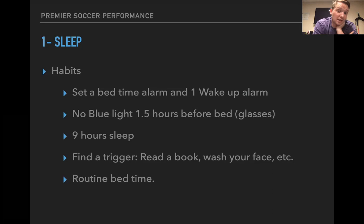Another big mistake that we see a lot of people make with sleep is that they set multiple alarms in the morning. You should only have one wake-up alarm. And when it goes off, no snoozing, just hop out of bed. You're going to be groggy. You're going to be tired for the first couple minutes, but just move and get up and get your day started. The more times you hit the snooze alarm, the more likely you're going to be fatigued throughout the day.